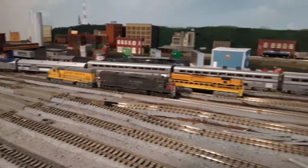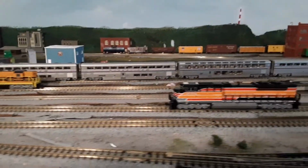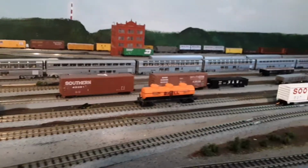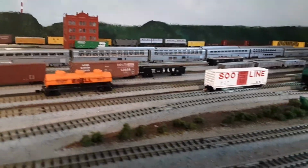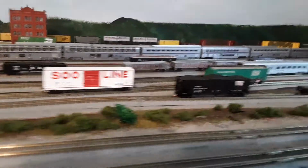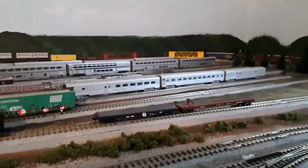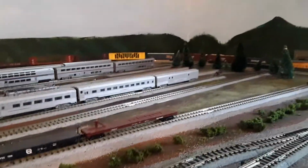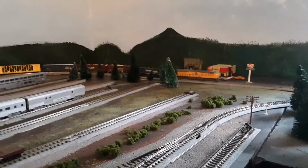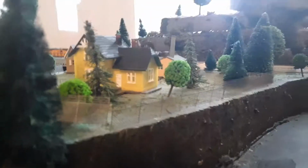We use the Brooklyn Yard area as pretty much just car staging. And it's a stub end yard, unlike the real Brooklyn Yard, but space prohibits that. You'll see some 70s Southern and Northeastern equipment. I like to run some period trains from where I grew up, which was along the Southern Railway main line outside Washington, D.C. And we'll catch up to our train here in a second.